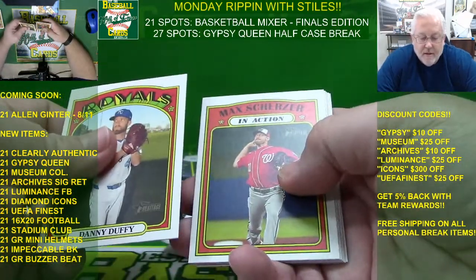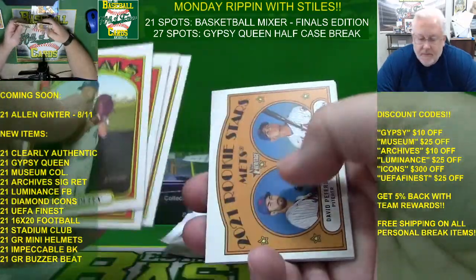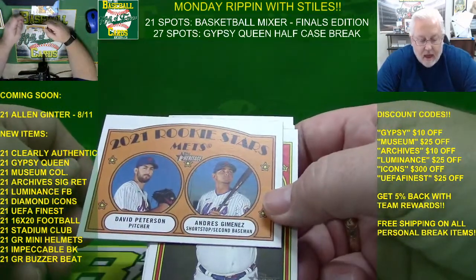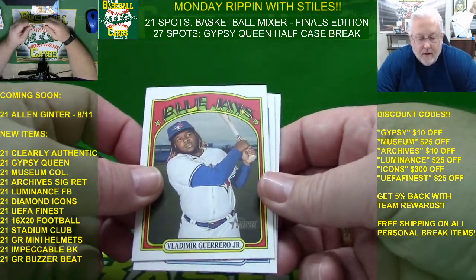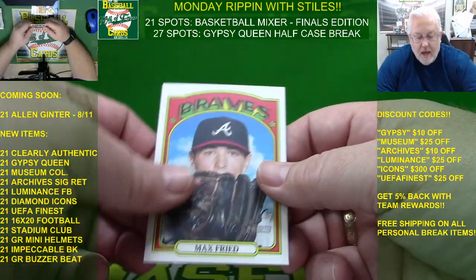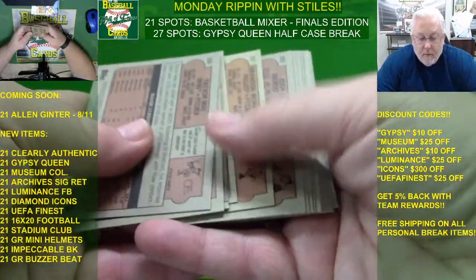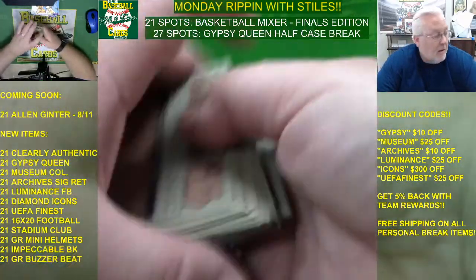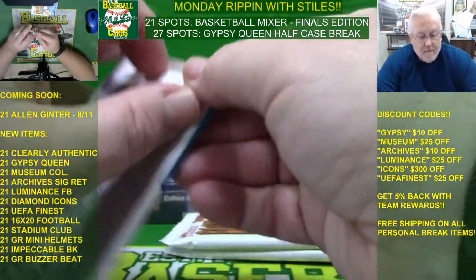Danny Duffy, Max Scherzer, Pablo Lopez, Max Kepler. Got a rookie stars for the Mets, Andrés Giménez and David Peterson. There's Vladdy, not looking nearly as svelte as he does now. Juan Soto and Max Fried to finish out this pack. I'm not familiar with any of these that may constitute short prints, but I know that they typically write it on the back, so I was going to give it a look-see and see if there's anything up.